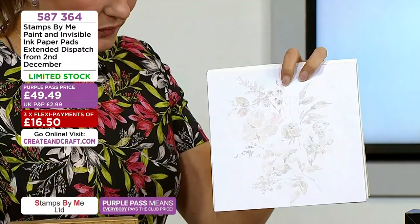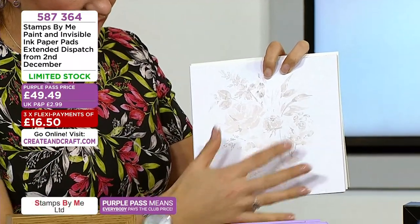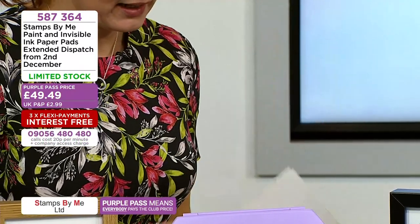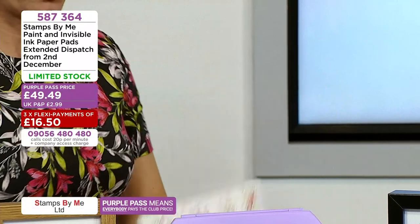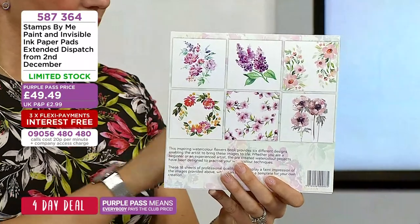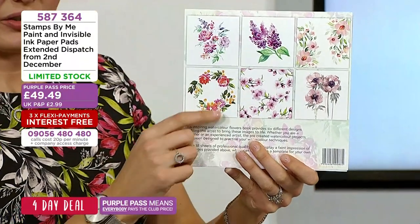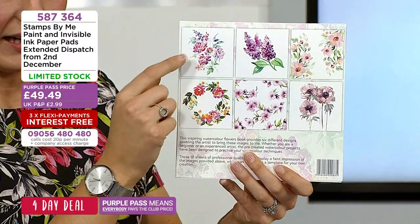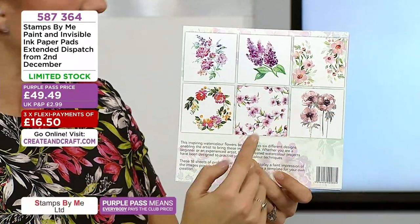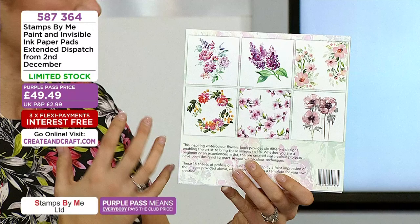So the pad comes with three of each, and you can follow the design on the back. Let me show you the back, because you've got 18 sheets. You get six designs, 18 pages. And then all you do is follow the guide on the back. What will probably happen is you will do it once, following the guide yourself, and then as you progress, you'll change the colour.